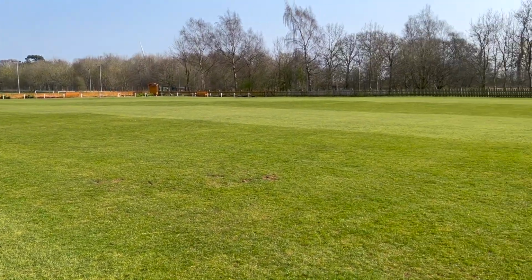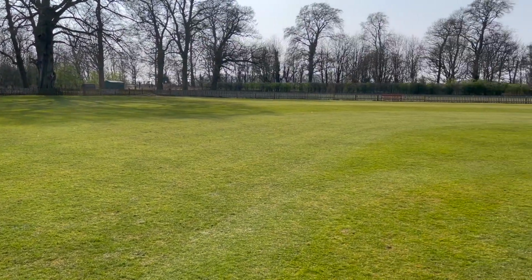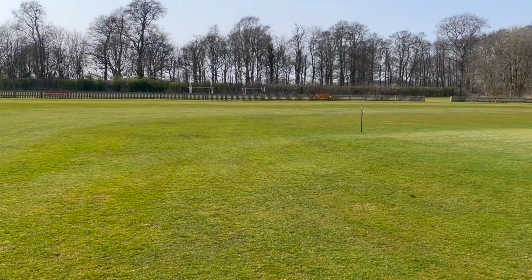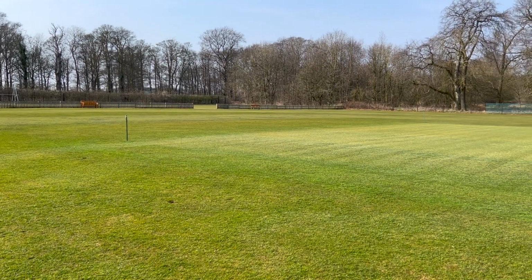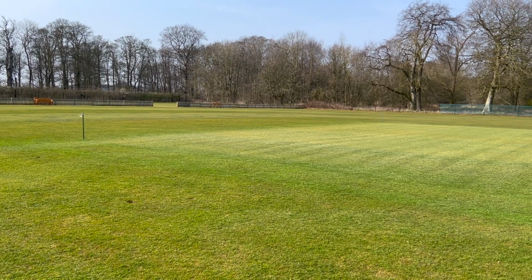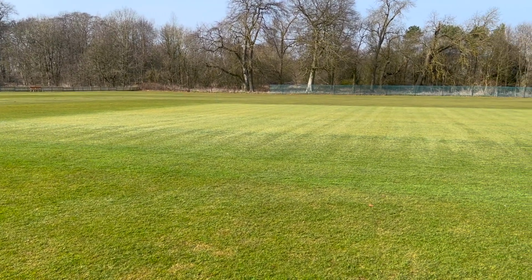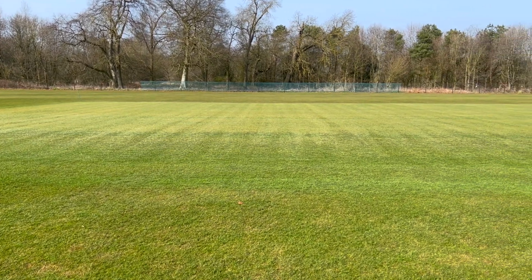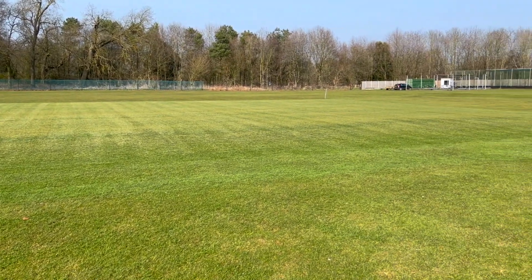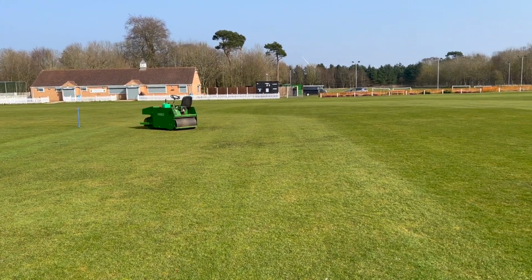The rest of the ground, yep, it's getting there. It's only about 3 weeks before the start of the season, and probably 4 weeks, I think, before our first home game. So there's lots of activity here today.